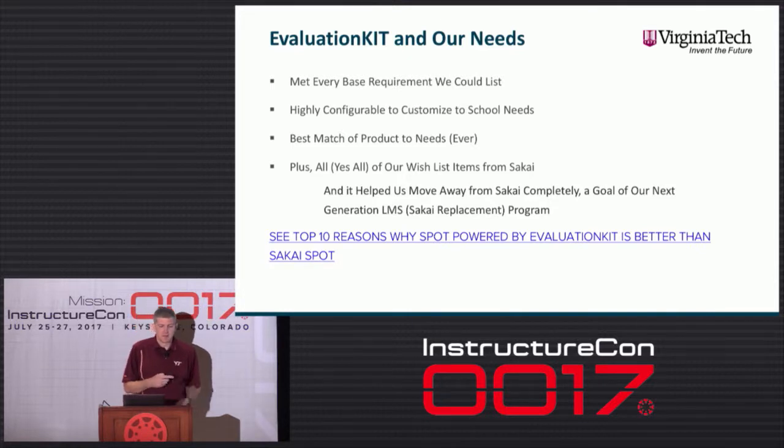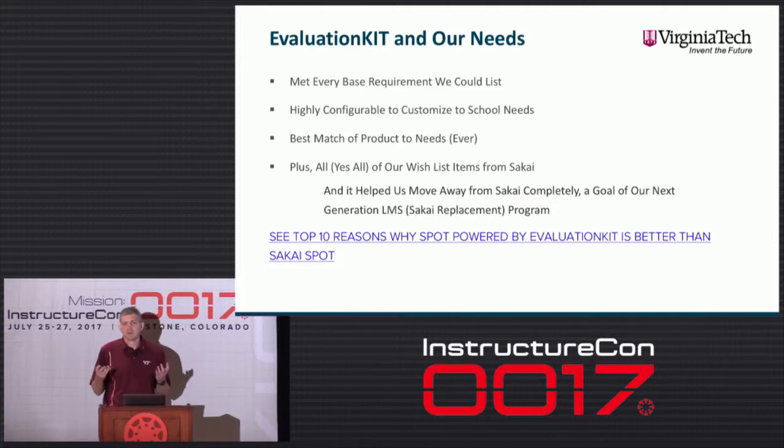At the bottom of the screen, you're going to see a link, and you can get this online later. The top 10 reasons why SPOT powered by EvaluationKIT is better than Sakai SPOT. That was our marketing push. We use this with our faculty, our staff, our students on campus to say, why did you switch? What were the benefits? What do you get from this? Why are we doing this? There's a list. I'm going to hit some of those highlights now from the top 10 list. But the top 10 is one simple PDF with our bullet point list you can look at later.